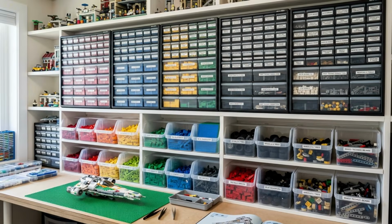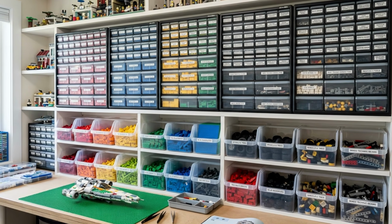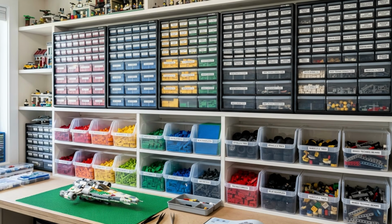Define a dedicated space before you start. A room, a corner, a shelving unit, whatever you have. And build it with growth in mind, because if things go well, your inventory will expand faster than you expect. I reorganized my store multiple times. Plan it properly before the start and save yourself that headache.